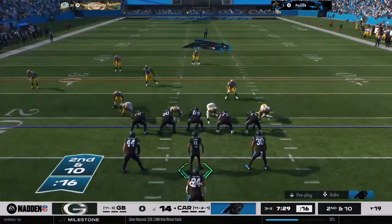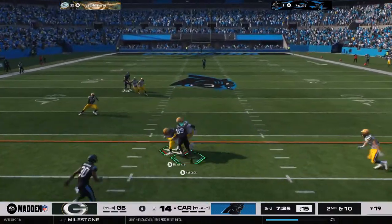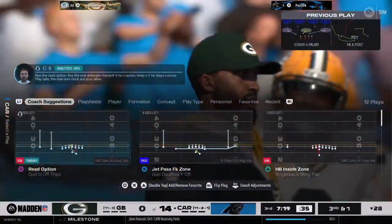Here we go. Set. They're going play action. Young. Completed over the middle. Gain of about 8 here. Nice pickup, but he's stopped a second before he can move those chains.